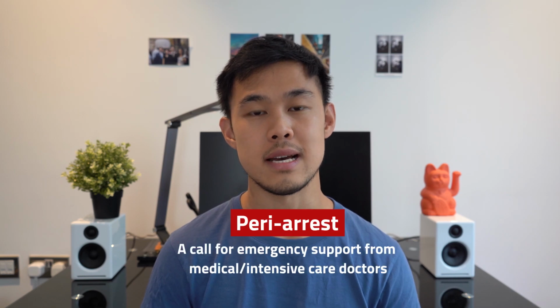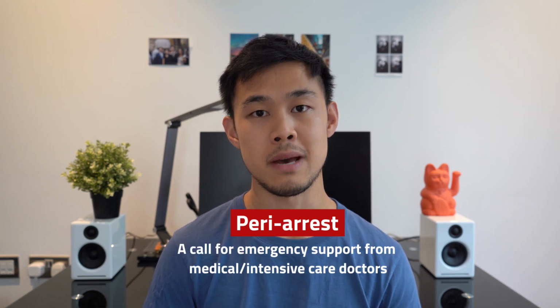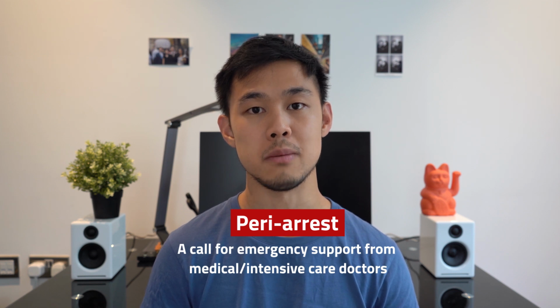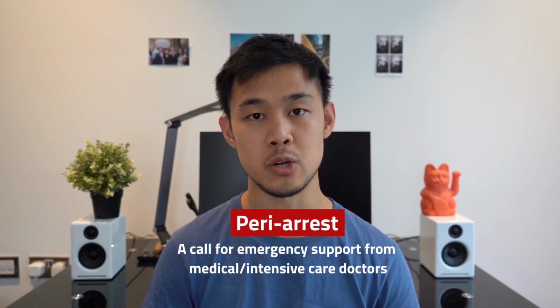A peri-arrest is essentially a sick call for a patient in the hospital where the staff taking care of them is asking for a bit of help. And the medical team and the intensive care doctors will normally turn up to make sure that the patient is okay. This one happens to be in the accident and emergency department resuscitation unit.